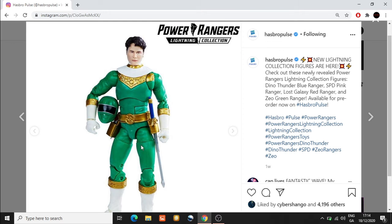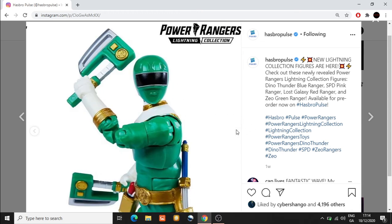Zeo Green here looks really good though. I have to say, I'm definitely buying this as soon as I can, and I think that this looks absolutely wonderful. Big fan of the head sculpt on this one. This head sculpt under this lighting again looks very good. Maybe if we got it under different lighting, will it look as good? I suppose we'll wait and see. But that does look absolutely fantastic. I have to give credit where credit is due on that one.